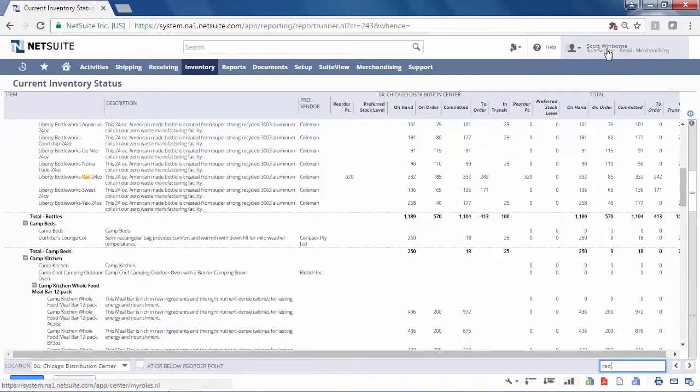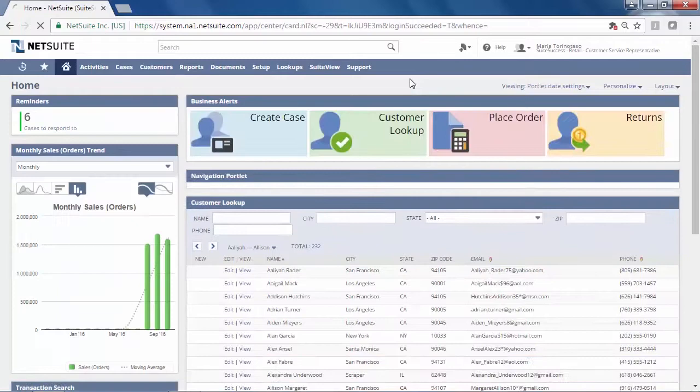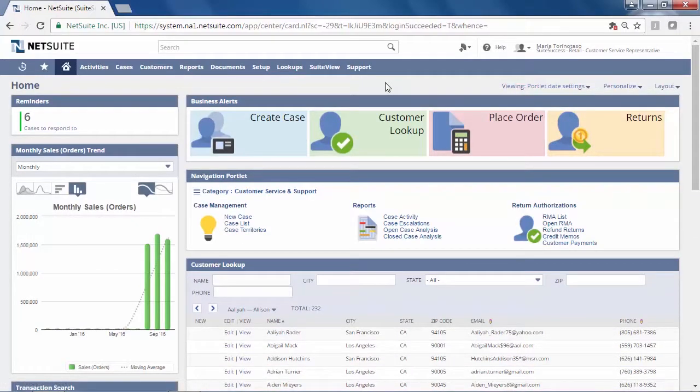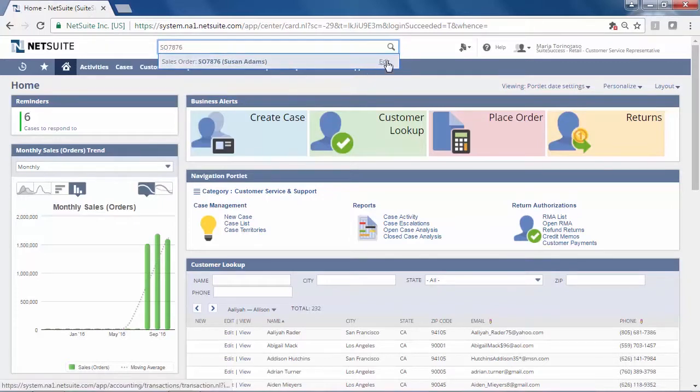I'm going to log into our customer service representative role, where we can see that this user's dashboard is set up differently than the merchandising dashboard. Here the user has quick access to different functions like creating new customer service cases, looking up customer information, placing phone orders, or processing return transactions. Now we're going to use NetSuite's global search bar to pull up a specific customer sales order.